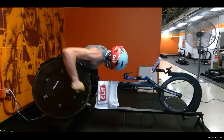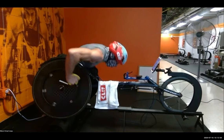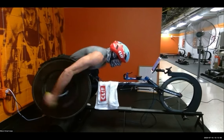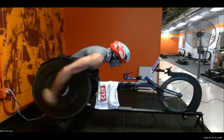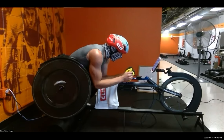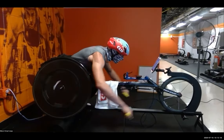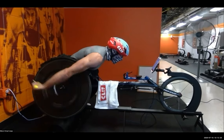Okay? So we got about 3, 2, 1. So we're going to go whenever Daniel's ready. Yep, there he goes. So he's going to do 10 hard strokes. Won't take long. There it is. Very, very good. So it'll take about 30 seconds of rest. And when he's ready, he'll get repositioned and he'll do another hard 10-stroke standing start.